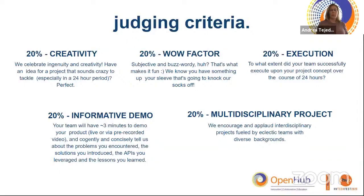We'll consider both ways of doing the final presentations. And then lastly, is it a multidisciplinary project? We encourage and applaud interdisciplinary projects and teams, always looking for different ways that hackathons bring people together, looking at problems through diverse perspectives and unique lenses.